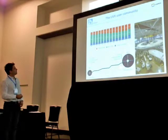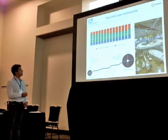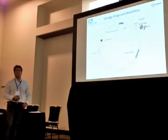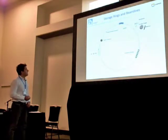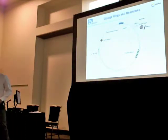So this is just an evolution of the beamlines and users. Most of our users of the synchrotron come from the state of São Paulo. We have an increasing number of people coming from other states and other countries. Of course, with Sirius, we expect to have a much larger number of people coming from other countries.